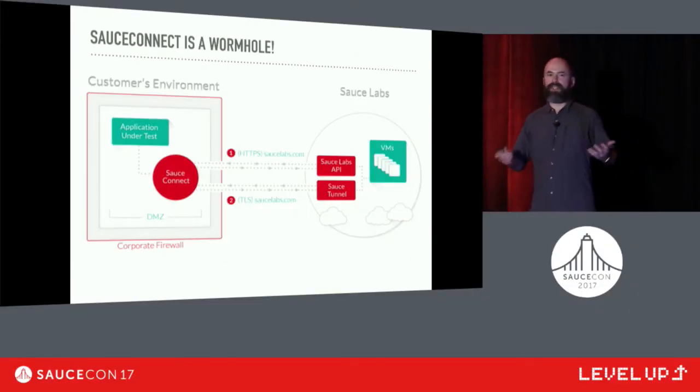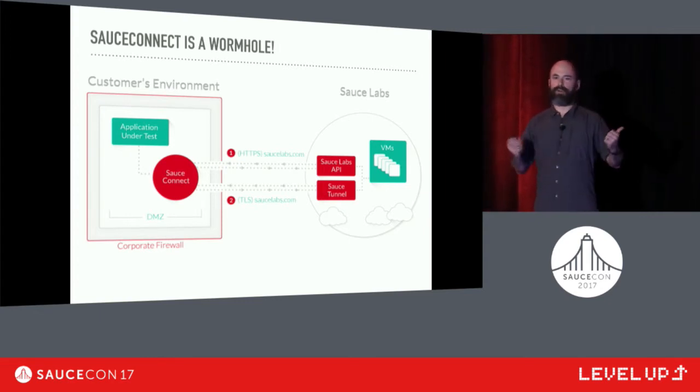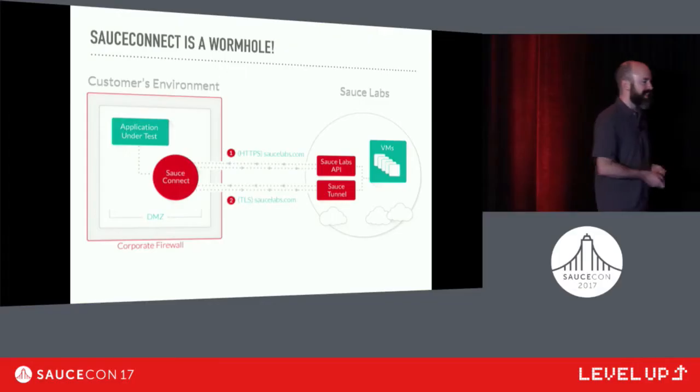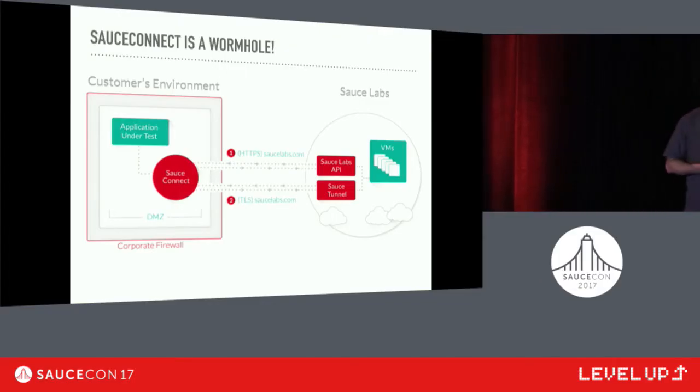And this is just so convenient, right? Because you can test your localhost, you can test an internal staging server that is not exposed to the internet. You don't have to worry about all these pesky things like firewall rules and information security people, because you can just open up a wormhole wherever you want, and Sauce Labs can get through and test whatever you want to test. So that is great, right?